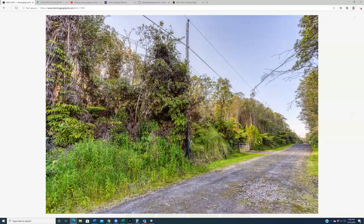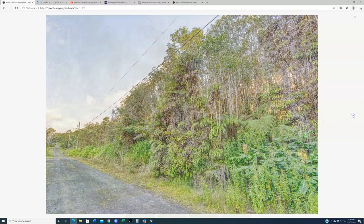This is one of the neighbor's properties, the gate. We don't actually have photos of the house. I wish we did. But as you can see, power lines running up and down this road, and also along the property line.